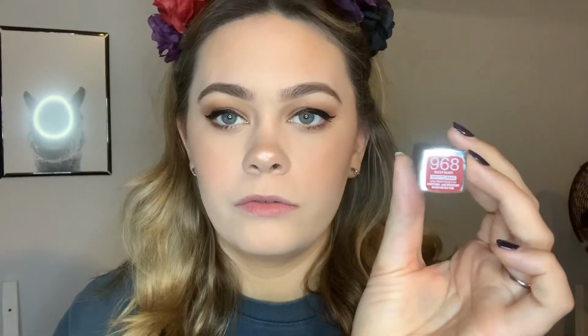Okay, so now I'm going to do my lips, and I'm going to use the Maybelline Matte Colour Sensational Lipstick in the shade 968 Rich Ruby. Haven't worn a red lip in a while. I didn't even wear a red lip over Christmas.